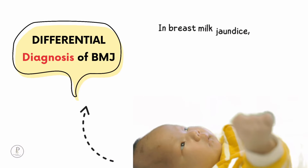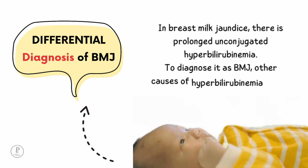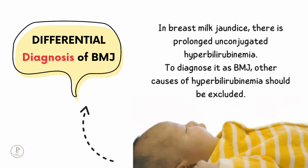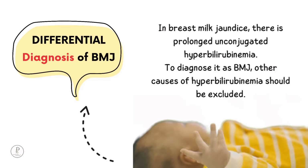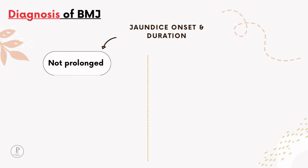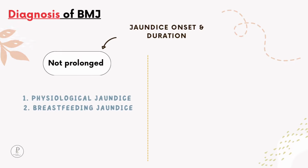Evaluation of breast milk jaundice. Differential diagnosis. In breast milk jaundice, there is prolonged unconjugated hyperbilirubinemia. To diagnose it as breast milk jaundice, other causes of hyperbilirubinemia should be excluded. First is jaundice which are not prolonged. Second group is jaundice which are prolonged. Physiological jaundice and breastfeeding jaundice are two types of jaundice which are not prolonged. These usually last up to 2 weeks.